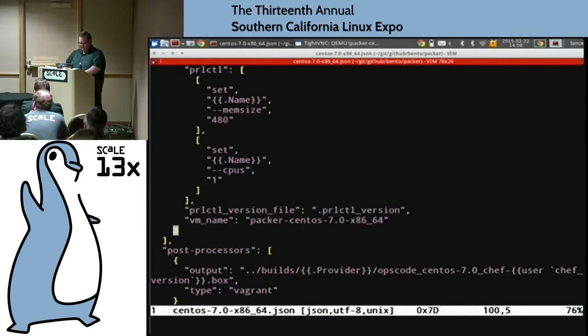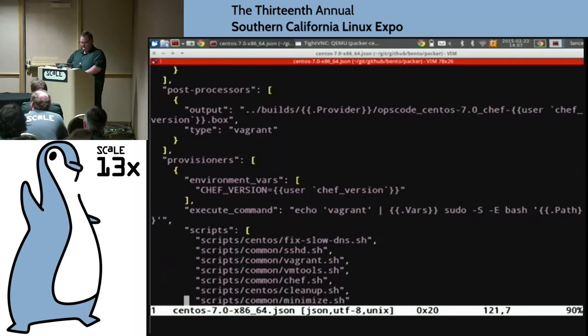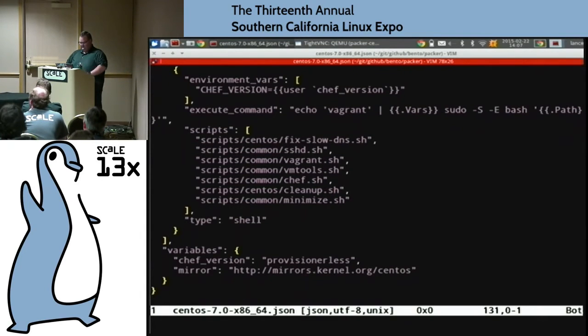They have different settings. And then here it's doing some post-processor stuff. This is doing the Vagrant post-processor. Here's the shell post-processor. Basically every one of those gets this run as well. And then it sets the variables. So this is their CentOS 7 configuration file. Does that make sense?